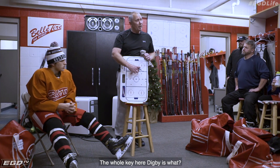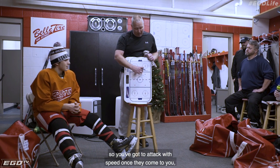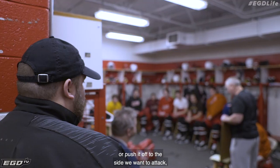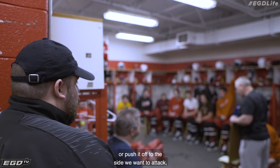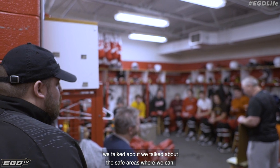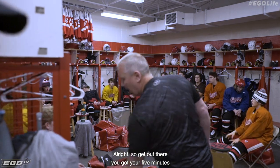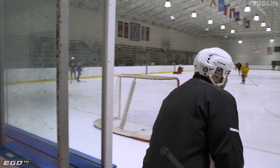The whole key here, Digby's what? Yeah, and moving the puck. So you've got to attack with speed. Once they come to you, we're pushing it off to the side. We want to attack, get zone entry, work on our zone entries we've talked about. We've talked about the safe areas where we can push pucks into those areas if we get trapped. All right, so get out there. You got your 5 minutes, then we'll be coming out.